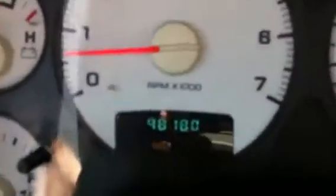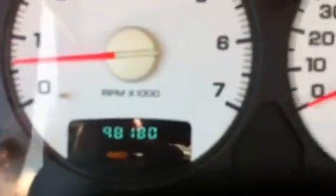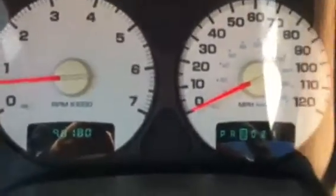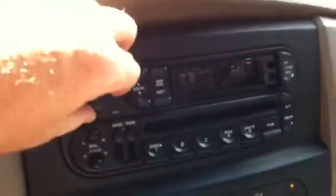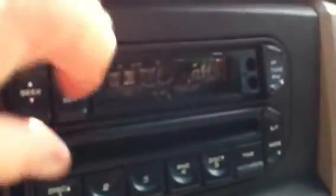Let's see. Then we got cruise control. On, off. We got overdrive. There's the tow. On, off. Oh, better take it out of 4-wheel drive here. Hold on a second. Put it in neutral. There we go. 4-wheel drive is off. Let's see. What else are they doing here? Oh, the radio works. As you can hear. But they broke the screen out of it. So you have to wander around and wonder what station you're on.